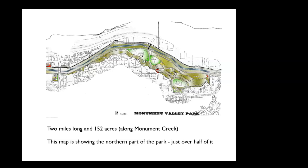So this map that I know you can't read really is just to give you an idea of the shape of the park. And this is really only what I would call the northern part of the park, which is just over half of it. For those of you who do know the city, on the left, you can see there's a street that kind of goes across the creek, and that's Uinta Street. So we're looking at everything north of that. The whole southern portion is gone, but that's okay because that's the part we're going to be looking at.